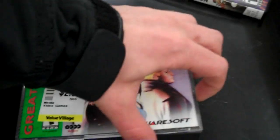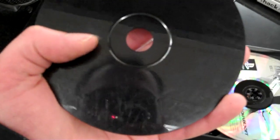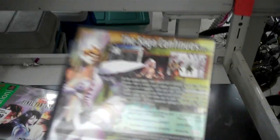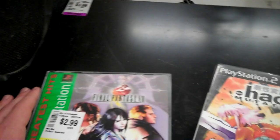You want to see something frustrating? Found a copy of Final Fantasy VIII, Greatest Hits Edition. The first disc is not the Greatest Hits disc, because the Greatest Hits discs look like that, right? Not to mention the condition. You see that spot right there? There's another nick right there. This disc will not play. Frustrating. I also found a Dot Hack Mutation Part 2. I know these Dot Hack games are hard to find, so I'll pick this up for $3. And I'll probably get that too. I don't know. Nope. I'm not getting it.